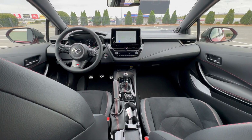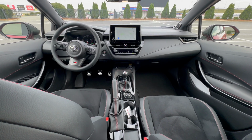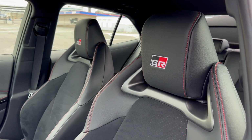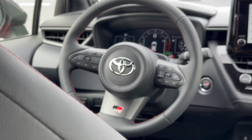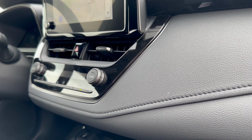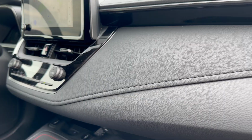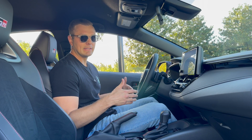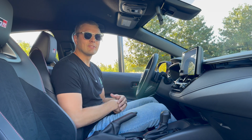The interior is fine, but you get gunmetal accenting now in the cabin for 2025. The seats are actually really nice, comfortable. You've got the ultra suede and the leather combo with the red stitching, and the GR logo etched and stitched into the headrest itself. You get a heated steering wheel, so again, it's fine. It's just not quite as nice as some of the others. But the truth is, it's a dressed up Corolla, and no one expects their hot hatch to feel like a Bentley. That's why it's not Bentley money. That's why it's GR Corolla money.